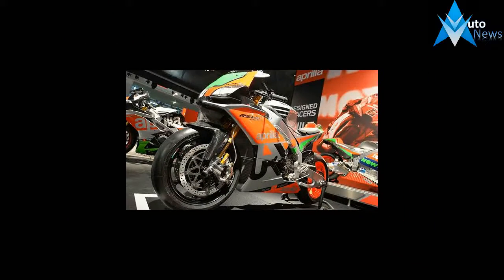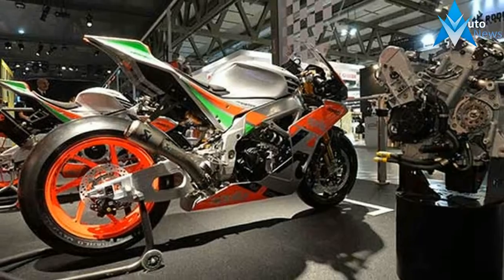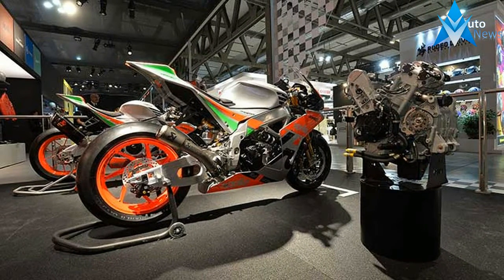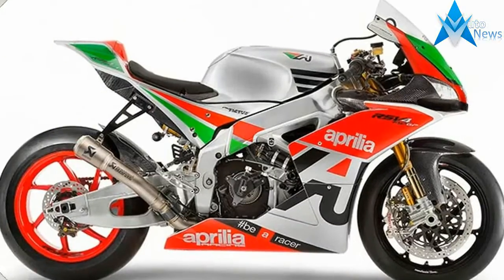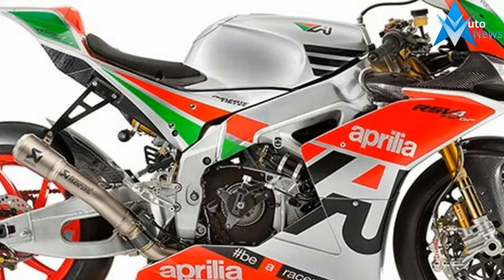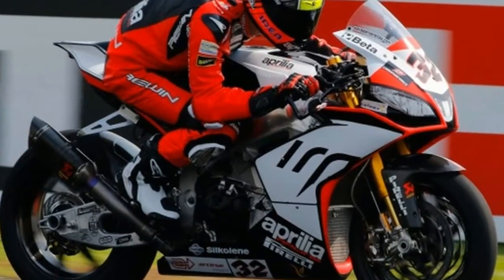The factory works project makes a special, high-performance range of bikes available, created on the extraordinary RSV4 base, sold and supported directly by Aprilia Racing, the factory bike that has won 54 world titles. The new FWGP is fully loaded with technology developed in MotoGP.